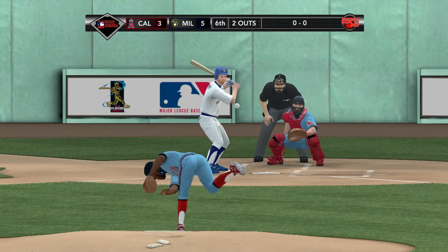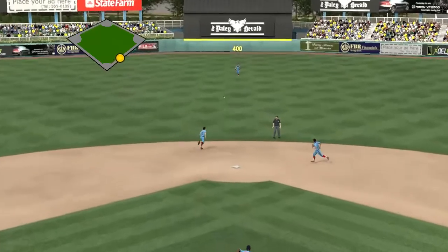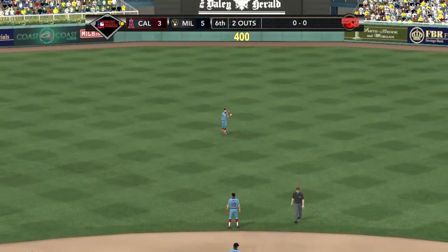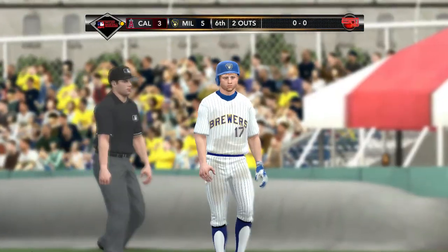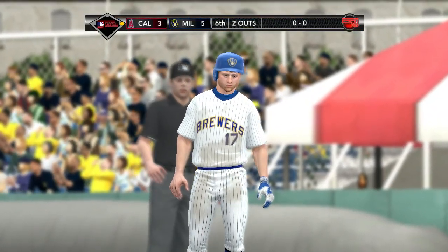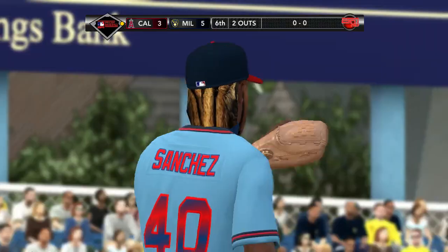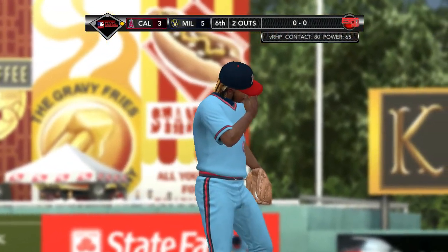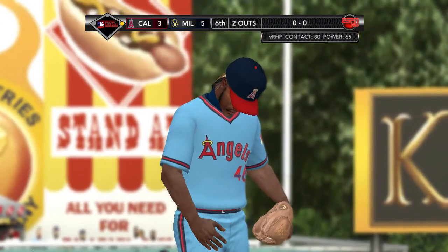Sanchez gets set and delivers. Line shot into center field. And it's through. That's a base hit. Well, you got to love to see this guy get on base with two outs right here with that base hit. Now it's up to his teammates to figure out a way to get him across the plate. And Molitor's in the box. Last time up, flew out.